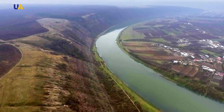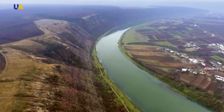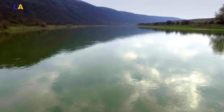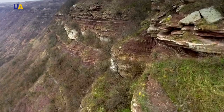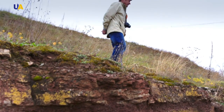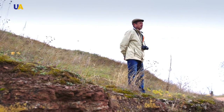The mighty and rapid Dniester carves its way through the Dniester Canyon National Park along the length of 250 kilometers. Steep slopes overhang the river instead of medieval architecture. The canyon is a wonderful and unique natural region. It is an inexhaustible source of discovery.